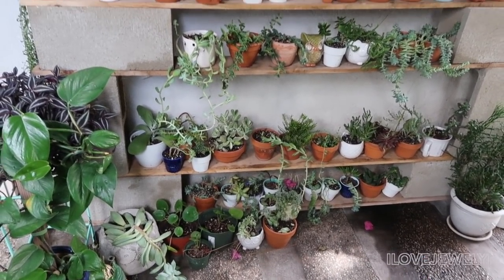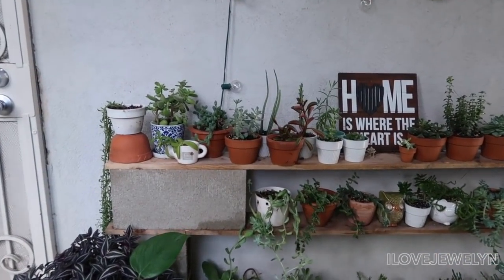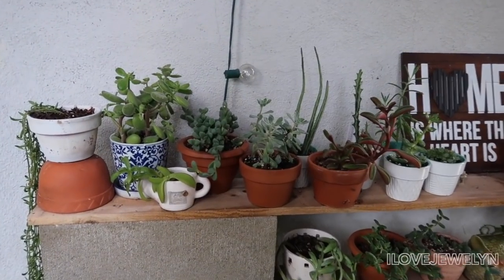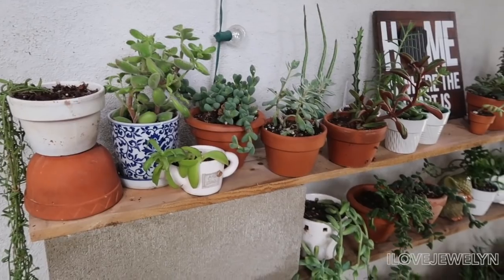And as we were getting this space ready for the plant tour for summer 2019, there's a bunch of babies that I actually took out that are going to be going into the greenhouse because they weren't looking that great. I'll go ahead and discuss what's going on in the greenhouse in a later video.